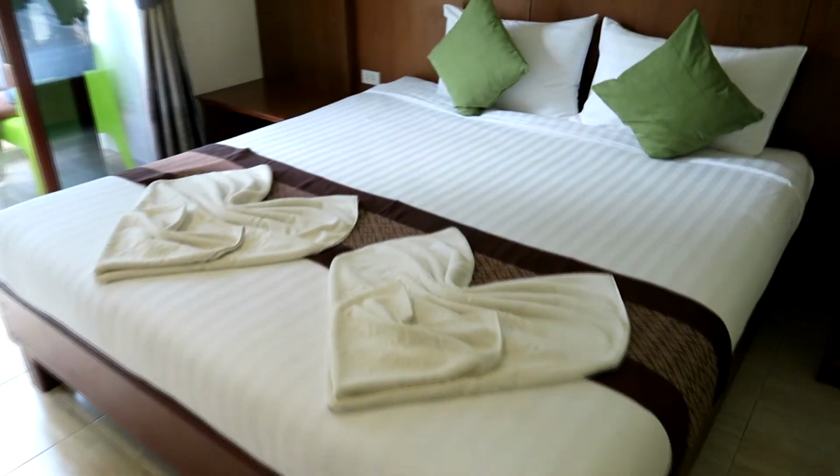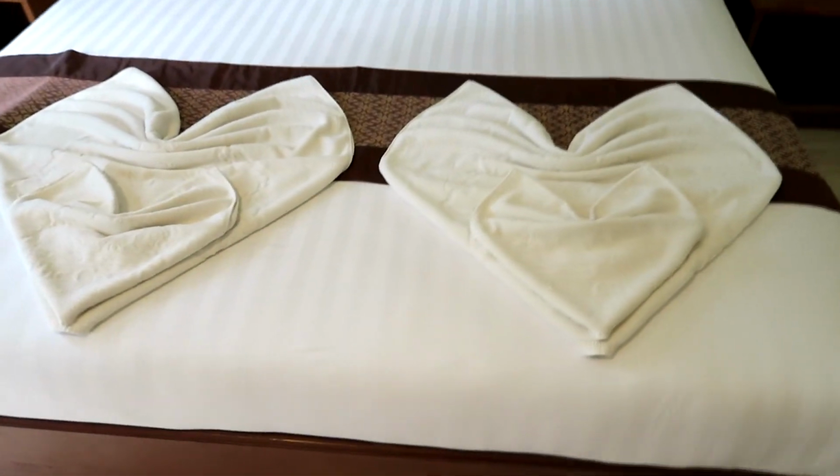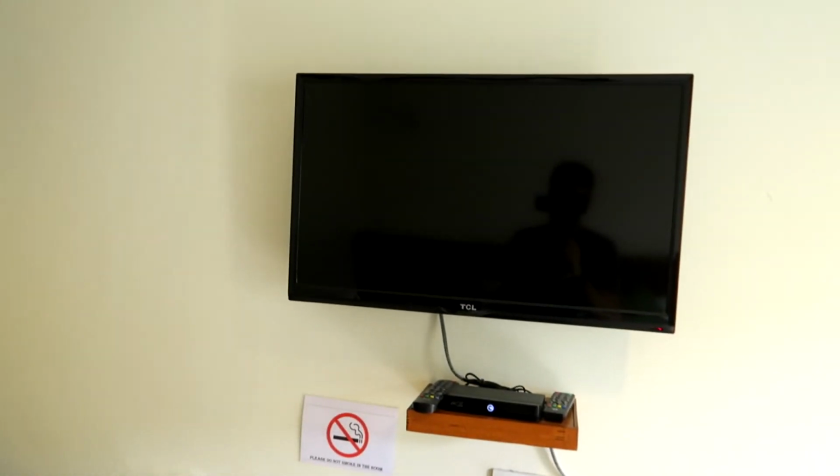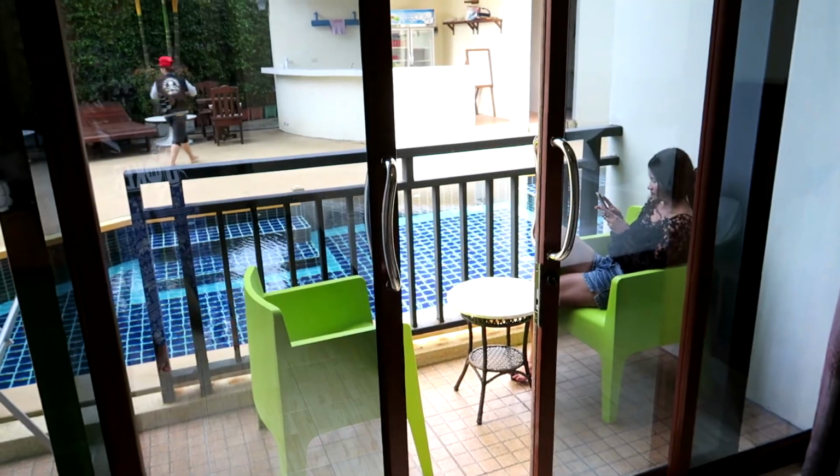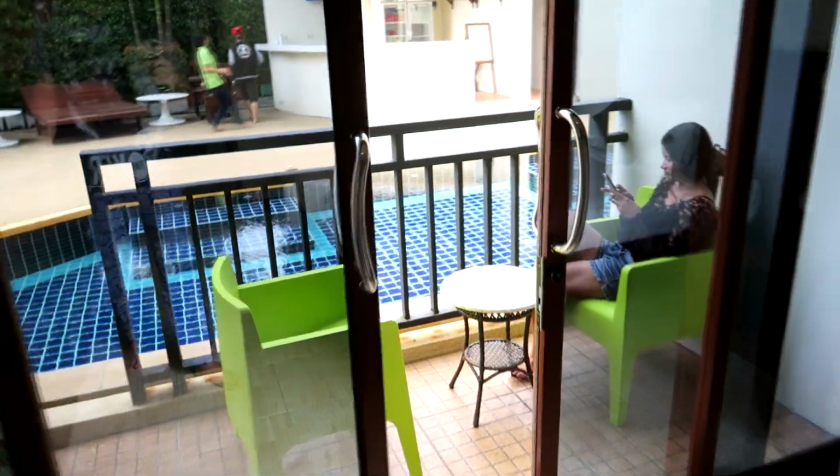We have a mini fridge here. The bed looks quite large. And there's a TV if someone needs it. And the real highlight is actually the pool access right from the room.